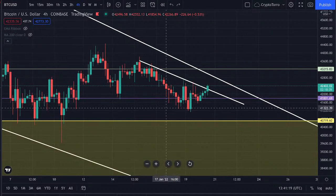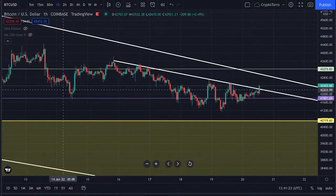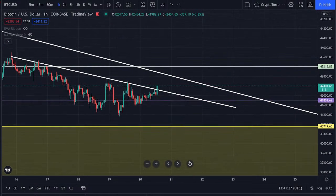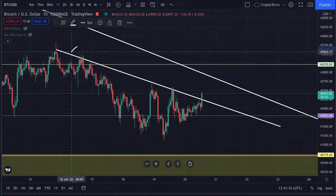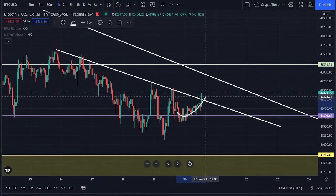So of course, what I think is absolutely marvelous, if we take a look at the 1 hourly time frame, is that we are seeing this descending resistance. Why I think this descending resistance is absolutely very important is because we have already seen multiple touch points underneath this descending resistance, and right now we are clearly heading towards a breakout above it.